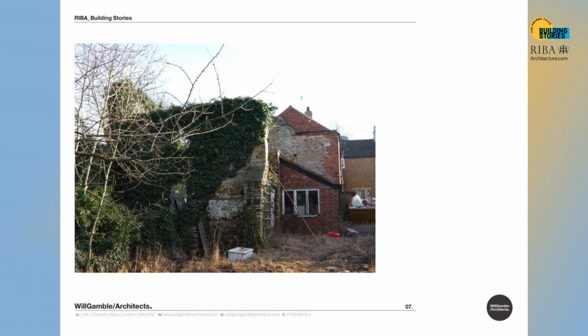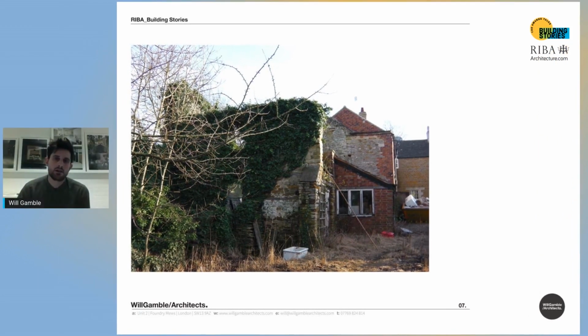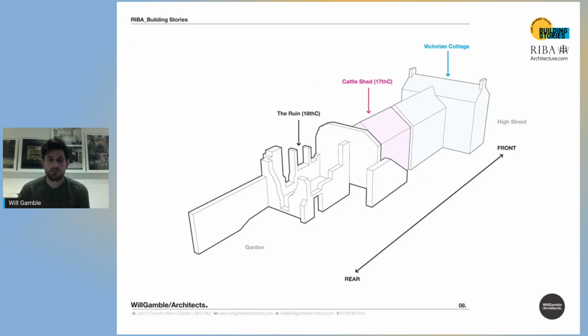So yes, very disordered along the back. The whole structure itself was Grade 2 listed, and the parchment paper factory was in fact a scheduled monument and was once rumoured to make parchment paper for the royal family. So it carried with it quite a lot of historical significance, and as such was a real landmark amongst the local community, in particular the villagers. So a very sensitive project.